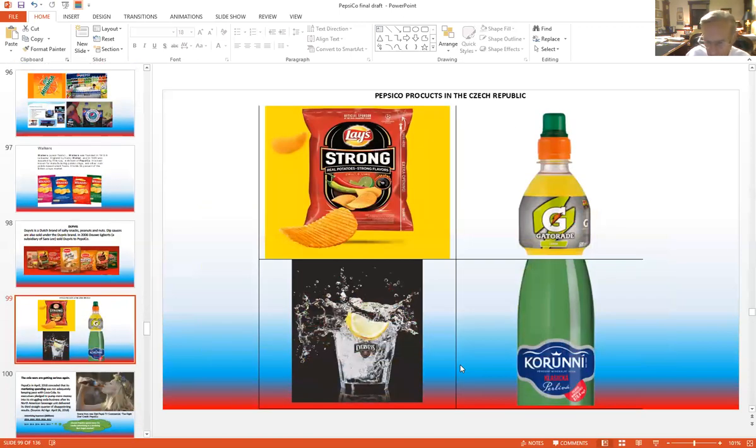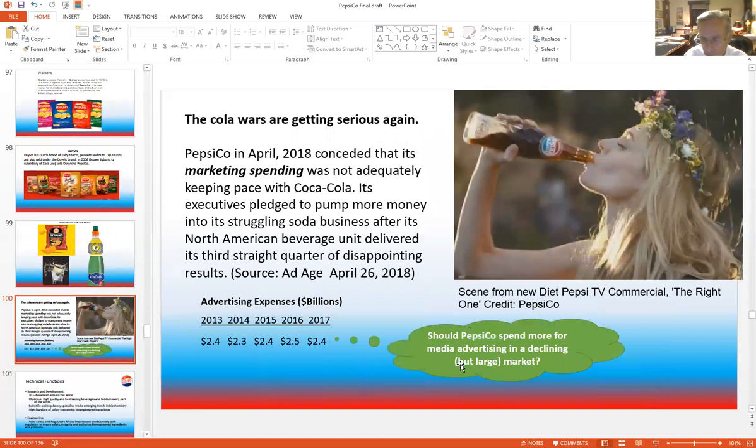These I got from the Czech Republic, and quite remarkable. Now, the Strong brand is actually produced primarily in Germany, but it's taken off in the Czech Republic and Hungary, very popular. It's a Lay's product, but I don't think it's sold in the US. Gatorade comes in a much different bottle. I don't even know how to pronounce Karuni, but that's how I pronounce it. And Everbest is essentially sparkling water. So it's a water product. So snacks and beverages in the Czech Republic, which is doing pretty well, I might add, economically. I was there last summer.